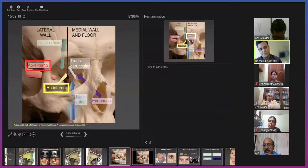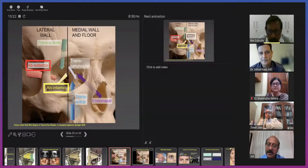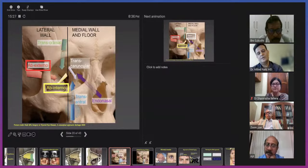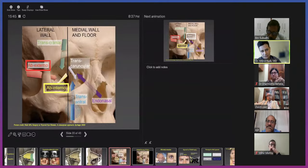Who will enumerate them? Anyone? Dr. Anusha? Hello. Yes. It is the subperiosteal space. Right. Then we have the peripheral orbital space or the anterior space. Then we have the central space, and the innermost is the subtenon space. Correct. So the peripheral and central is also known as extraconal and intraconal space.